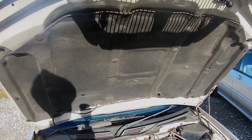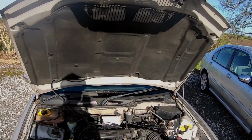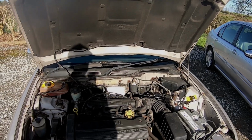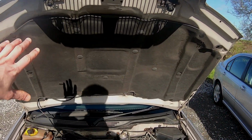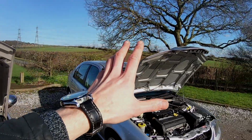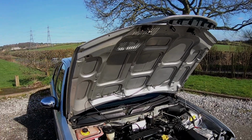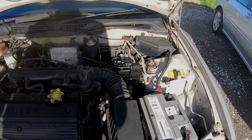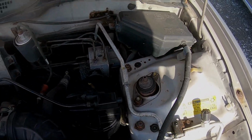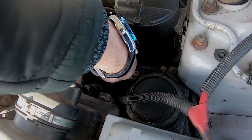Sound deadening. Now, you got the sound deadening on hatchback and saloon models pretty much prior to 2002. Again, around late 2002, that was binned. You could only get them on the saloon versions after that date, hence why I haven't got any. Does it make a difference? Fractionally, but only fractionally. But apart from that, there is absolutely no difference whatsoever, and I'm just going to steal his dipstick.